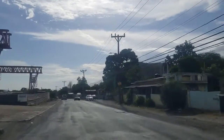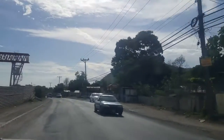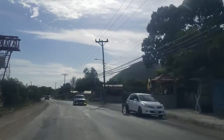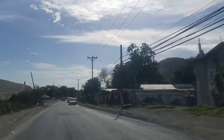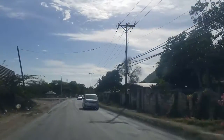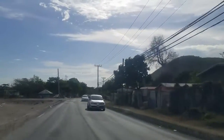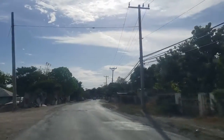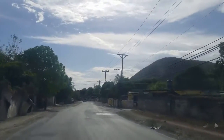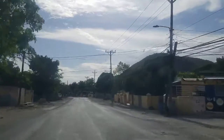Today we're going to look at the construction on the Southern Coastal Highway. We are driving through Bull Bay, and if you look on the left and on the right of this road, you'll see some construction going on, and that is the construction on the Southern Coastal Highway.